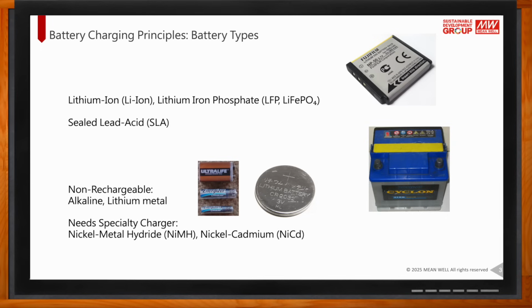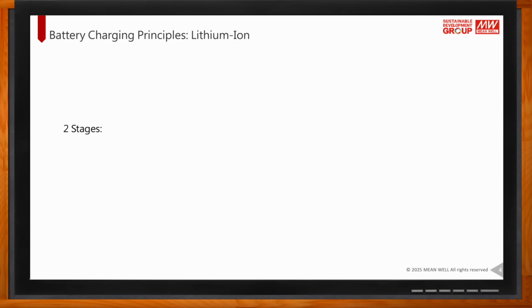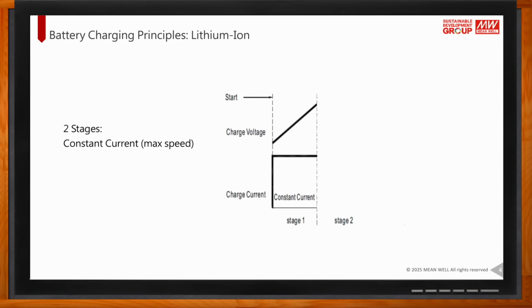Fantastic. Now, Thrax, do the two types of batteries require different charging methods? Indeed. As a matter of fact, it's quite dangerous and unsafe to use a different or wrong charging mechanism for lithium-ion batteries, more specifically. That's where we're going to start, with lithium-ion batteries. We should use a two-stage charging mechanism for lithium-ion batteries. First stage will be the constant current stage, which I personally like to call the max speed stage.